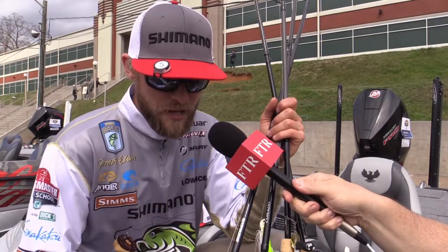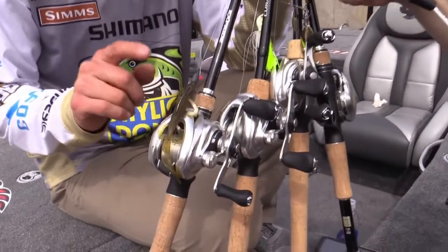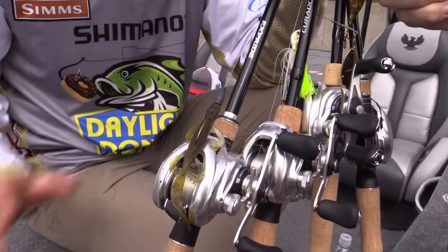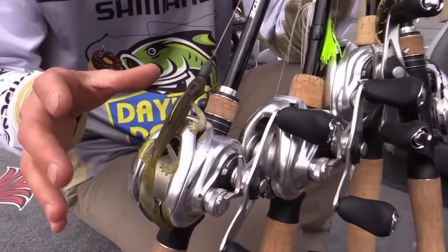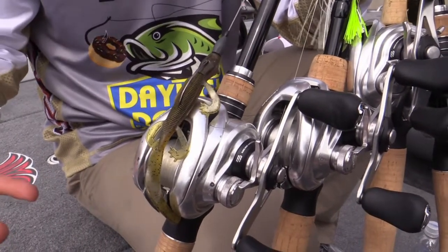Actually, I'm really excited. I don't know if it's going to be time yet, but I'm going to start flipping this new lizard that I've got with Molix this year. This is my little new lizard that's come out. It's a cute little bait, perfect size for the spawn time. It's got really good action to it, that's the main key. When you throw it out there, it stays level and all the arms move on it.